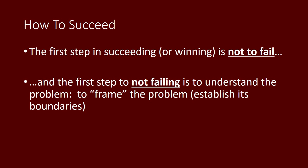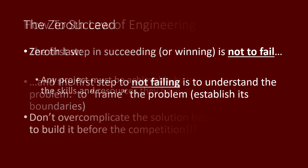How to succeed? Well, first of all, the first step in winning is not failing. And the first step in not failing is to understand what the problem really is, to frame it properly and establish the boundaries. Some of that's been done for you by the FIRST requirements and rules, but you also need to do that as part of your team effort as well.